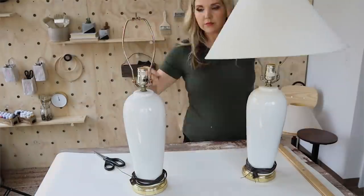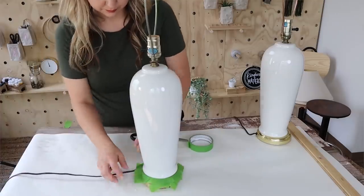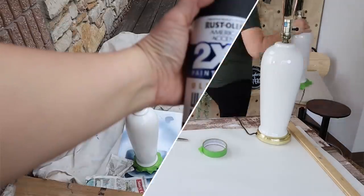So I wanted black lamps in my bedroom. So I taped off the gold portion at the bottom and the top. I spray painted the lamps with two coats of black spray paint.